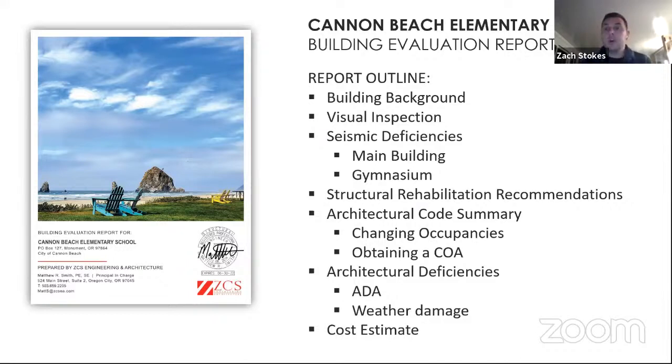We also looked at the architectural code issues. Are there enough restrooms? Are the restrooms ADA accessible? What are we going to have to do to get a certificate of occupancy? Do we need heat? What do the systems of the building look like? And then we started looking at architectural deficiencies. There's a hole in the siding here and there. The windows are broken. We're not up to code with respect to ADA. We kind of culminated all of that information, gathered it up, and put it into our best stab at a cost estimate. We've been through maybe 3 or 4 iterations of that cost estimate, going back and forth with staff to make sure that we have a document that everybody feels is going to be valuable to the city.